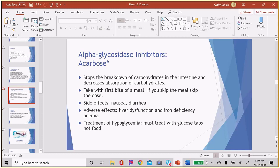So it's supposed to be taken with the first bite of a meal, and if you skip the meal, you skip the dose. Side effects are nausea and diarrhea because you're changing the way your intestines are using glucose, which can make you feel sick to your stomach. Adverse effects: potential liver dysfunction and iron deficiency anemia.